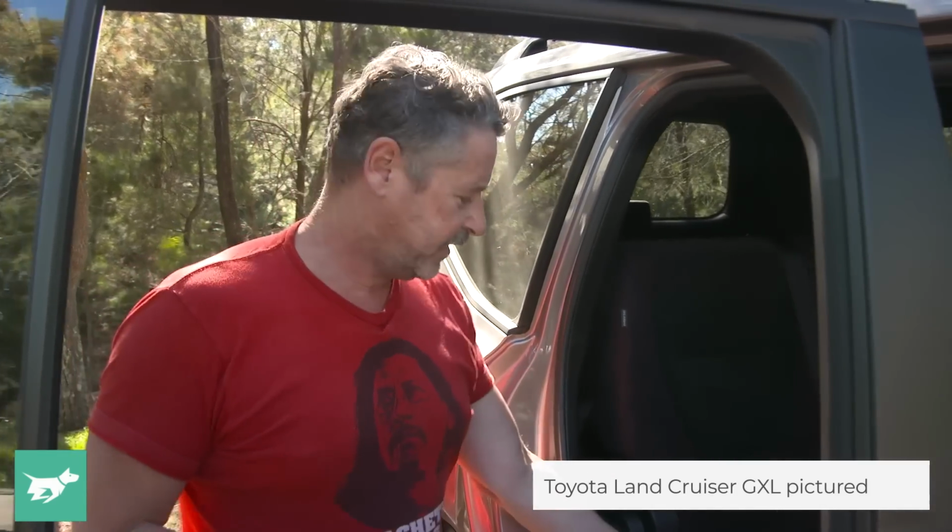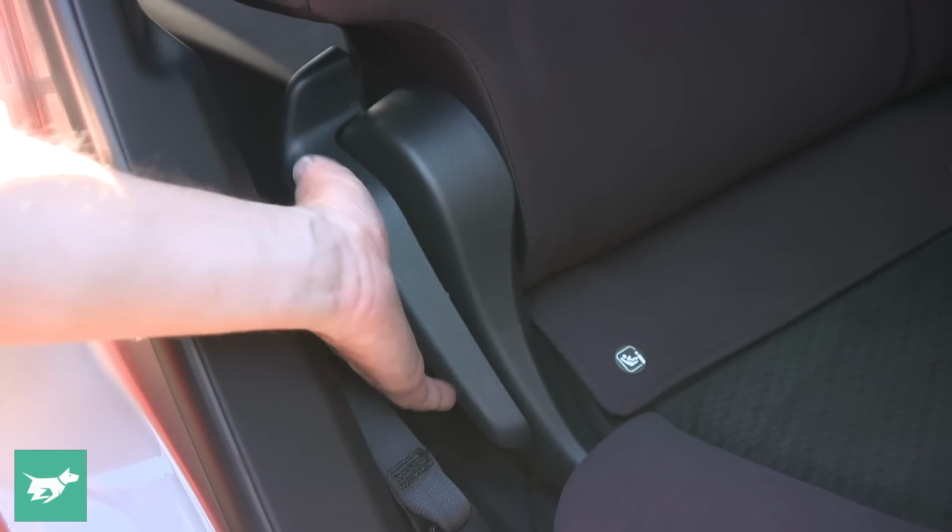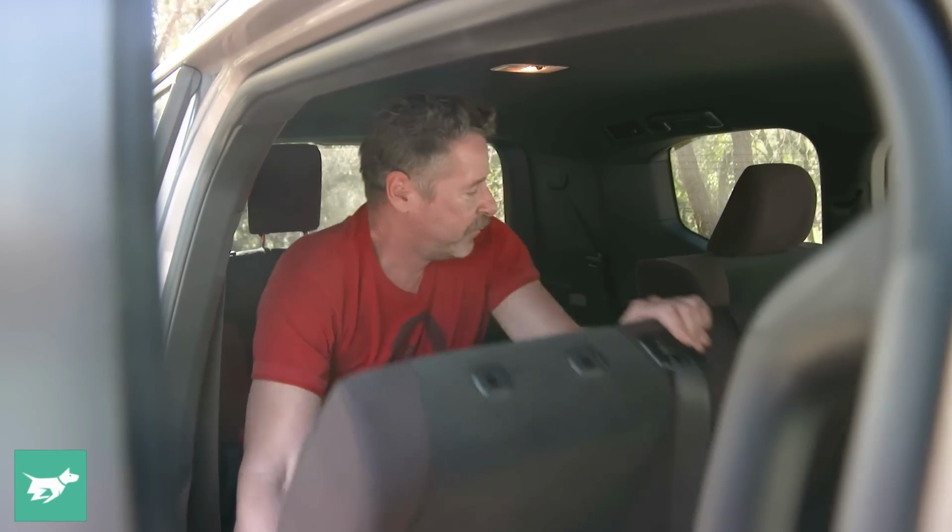Now I'll show you how to inelegantly get into the back seat. Getting in there though is reasonably easy with this. You just grab the lever on the side, the seat double tumbles, remove the headrest for camera purposes, click it in place, hold the lever, put the backrest where it's meant to be, and you can adjust the backrest here with a little clip on the side.